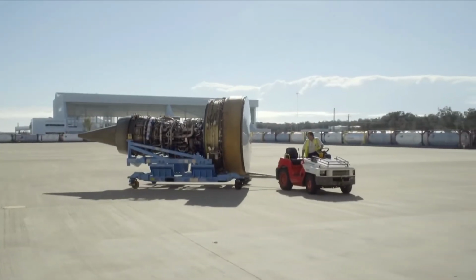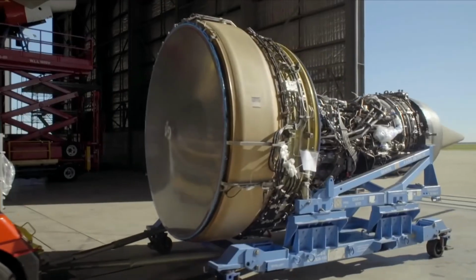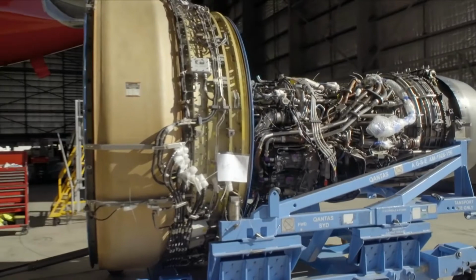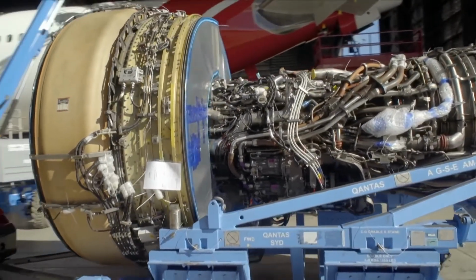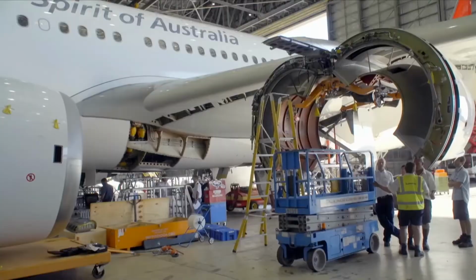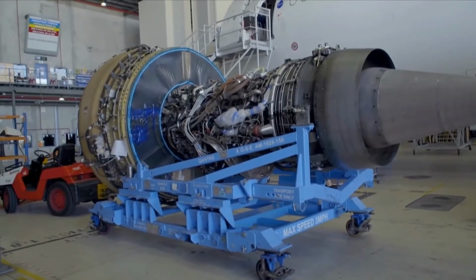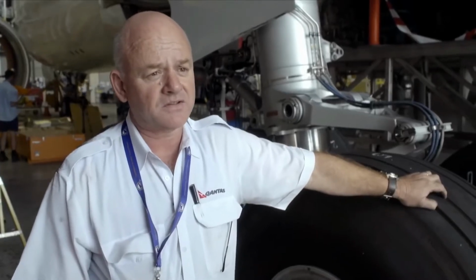One jet that is yet to roar into action is this new multi-million-dollar mechanical marvel. A CF6 jet engine, soon to get its moment in the clouds powering this enormous A330 aircraft. It's a General Electric CF6 ADE1. It's thrust rated at around 72,000 pounds of thrust.